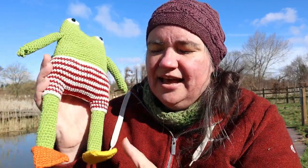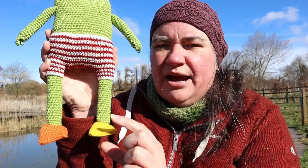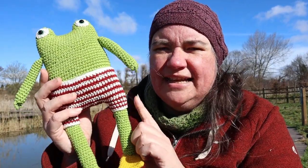I can't remember how much I chatted about this in the previous clips, so I'm going to say it again here just in case, but he has different colour flippers because I ran out of the yellow quite quickly, but I had a little ball of orange, so I just decided he would have mismatched flippers rather than delay the project any more. And the finishing of the arms and the little shorts really didn't take too long at all, so yeah, I'm going to let Victor have a little play in the pond or at least by the pond for a little while, and so I shall sign off from this video.